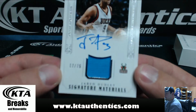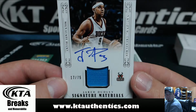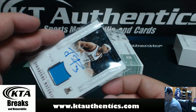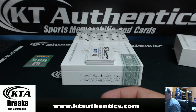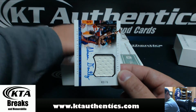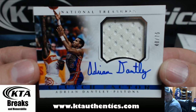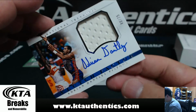And for the Bucks again, 17 of 75. Single color relic, Jared Dudley. Who the heck is Jared Dudley? Okay. Next one is for the Detroit Pistons, single color relic, 40 of 75, Clutch Factor Adrian Dantley, Boston College. Adrian Dantley for the Pistons, going to KDaddy.